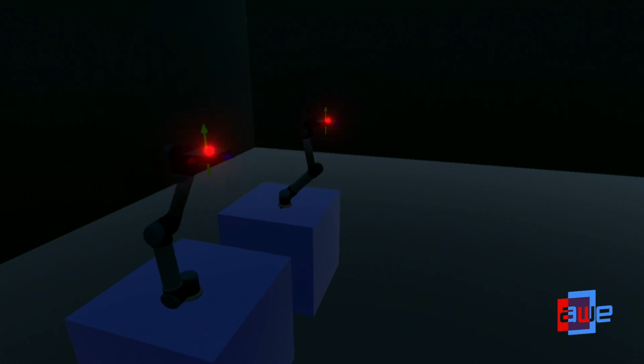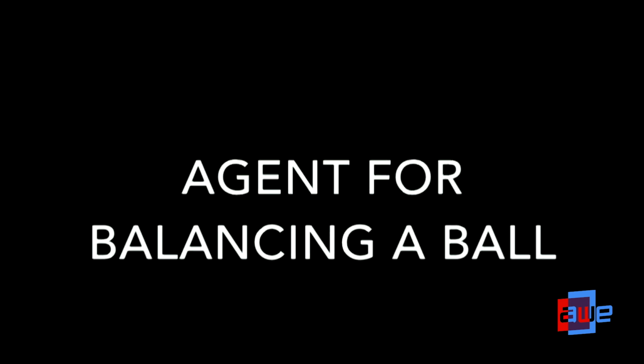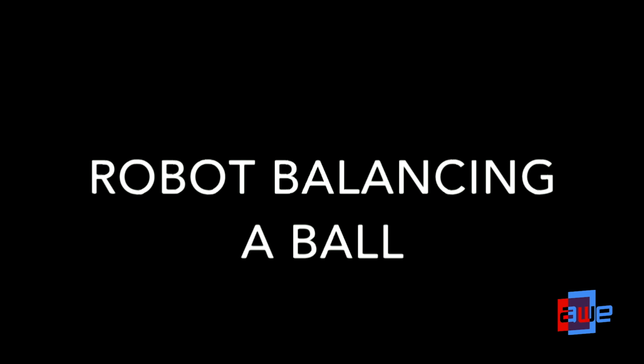This particular agent is not allowed to rotate the plate, which is on the tip of the robot. Then the second agent was tasked to teach itself to balance a ball, and actually to balance a plate in 3D space. At the beginning you will see just a plate in space, and it's already a final effect. Once we taught the agent, it learned a way to balance a ball.